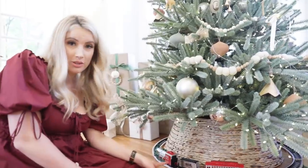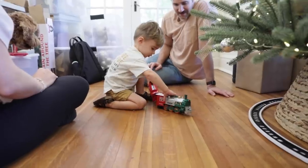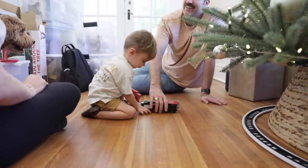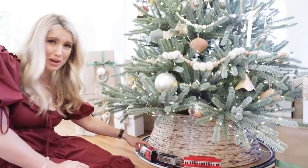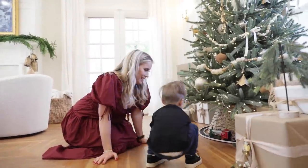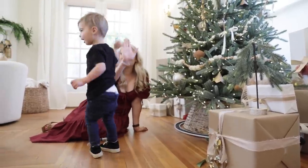Now, this is another one of those things that I was telling you. Teaches Sawyer how to be gentle, but also he can play with it. And I'm hoping for the best that he doesn't destroy it because it's very delicate, but it's a tree. I will link this below. It is the perfect size.